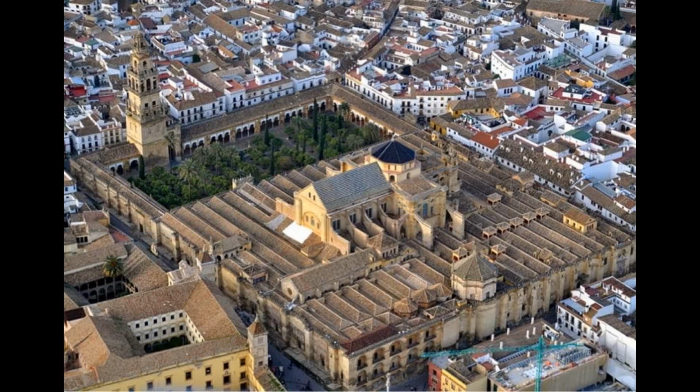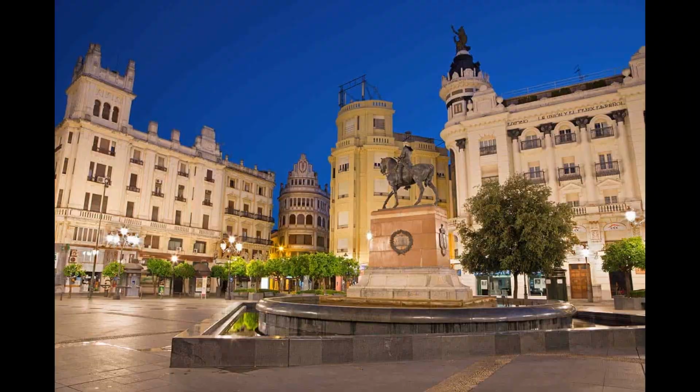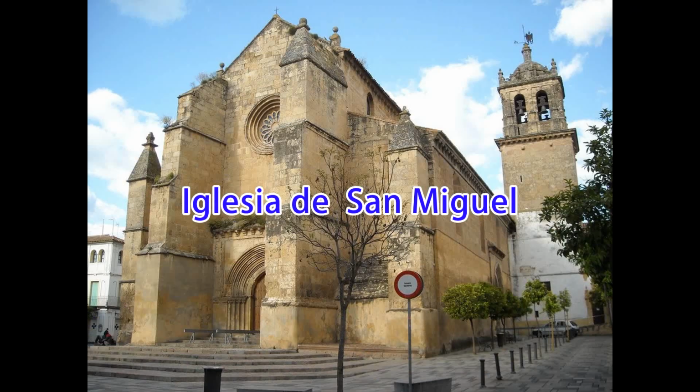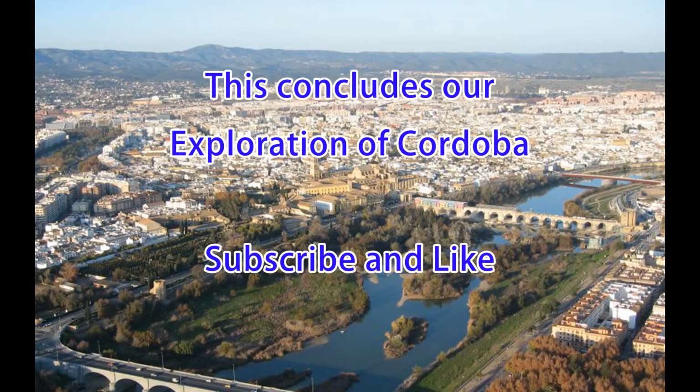Let's have one last 360-degree look at this mosque. That's a nice little aerial view of the mosque and the church. That's the plaza. Get your Starbucks. Iglesia de San Miguel, still functional. When I was there, there was a wedding going on.